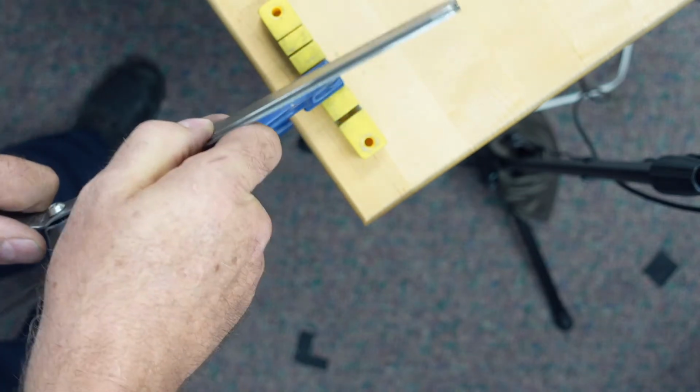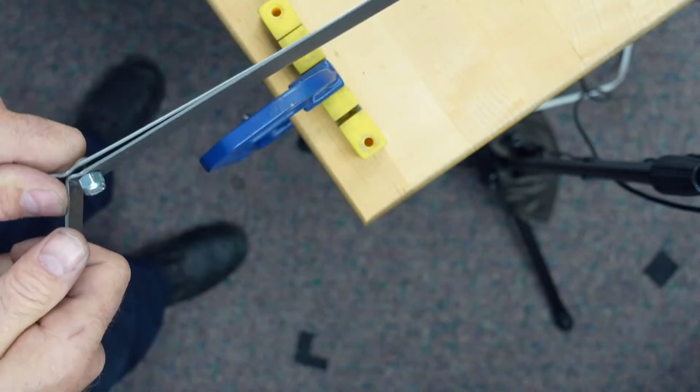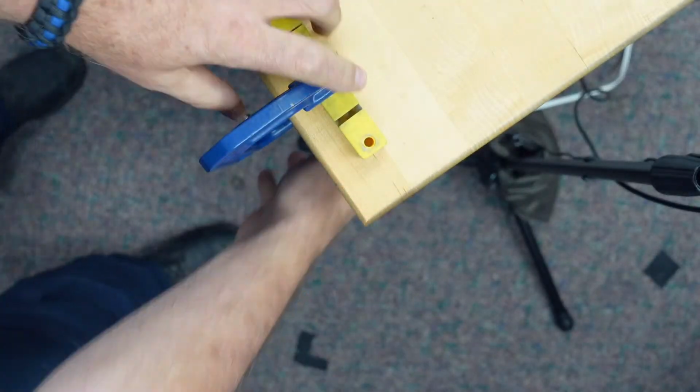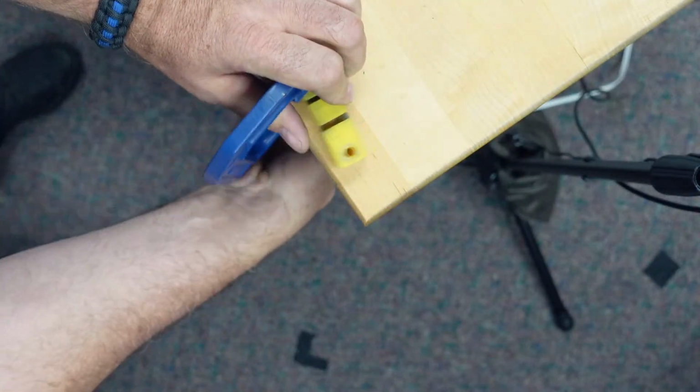Now, when I showed you that it cut a little bit right here, I'm going to add a little twist, and I'm going to change that brass block again.